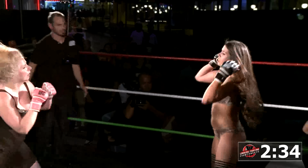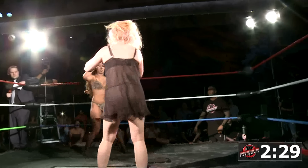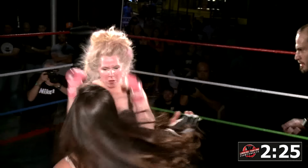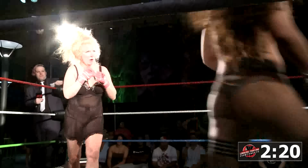Giuliana again, she's moving well on the outside. The nice kicks are nice, but she's got to stay away. It's tough. You've got to trust, as Leon Hayter said right now, just stick and move, stick and move, stick and move. Do not get back into the corner. There you go. Nice escape back to the middle.